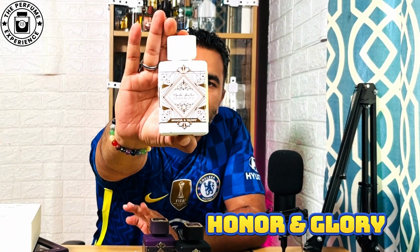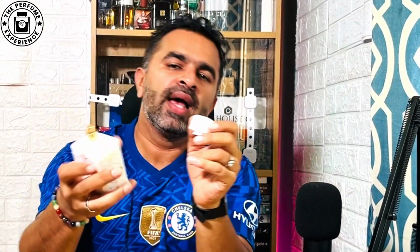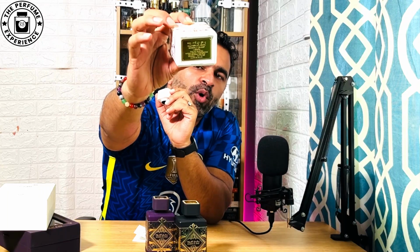Welcome back, and this is Honor and Glory. This is the white colored flanker which comes with this nice golden artwork, and it's got some Lattafa branding on the top. The cap is nice as well, and a nice metal plate at the bottom to give you more details about the fragrance. And all of them come with some nice presentation.